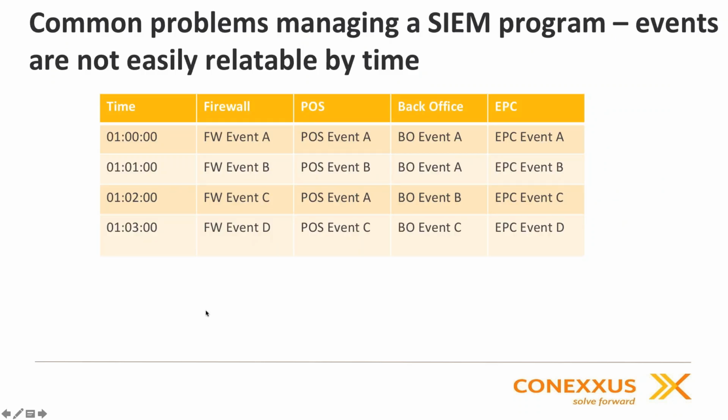So this particular table will give you a better idea as to what we mean by looking at the relationships between events rather than looking at things discretely. When you receive data, events are not necessarily relatable by time, but what we're trying to understand is how can we relate different events happening in different areas on a network or across stores or across the entire chain by time. I'll just go column by column so you can understand what's happening here.